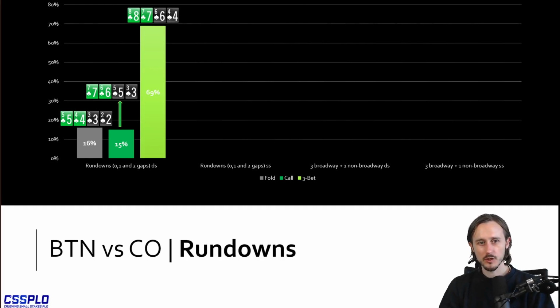And then we start 3-betting against wider ranges, starting from like 8 high rundowns, 8, 9 high rundowns. That's sort of the starting point. Against the early position RFI, we've seen it in a previous lesson, we start 3-betting from 9 high rundowns basically, but here we can be a little bit more liberal and wider, and therefore an 8 high, 8, 7, 6, 4 hand is capable also of 3-betting.